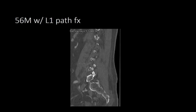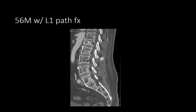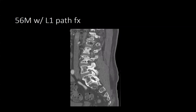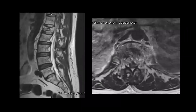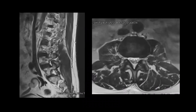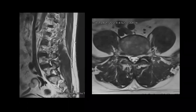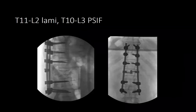Next patient is this 56-year-old male who presented with lower back pain, found to have this L1 pathologic fracture. MRI was obtained, and workup revealed a diagnosis of likely myeloma. Patient was medically optimized and taken to the operating room for a T11 to L2 laminectomy, T10 to L3 posterior spinal fusion.